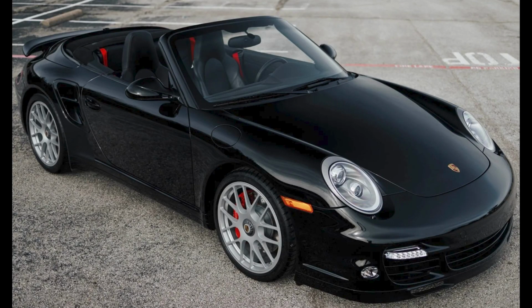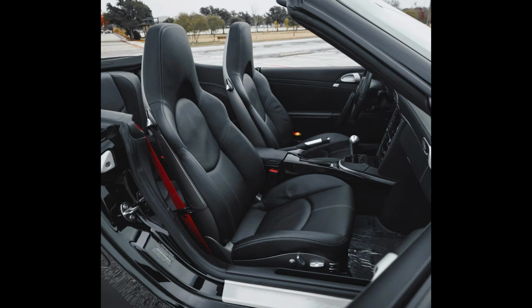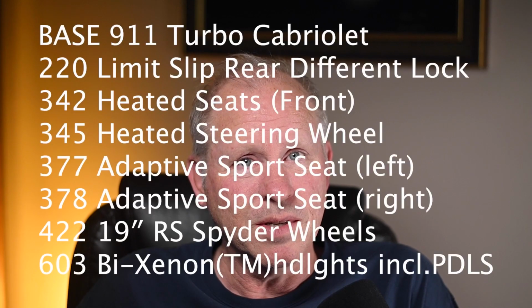Another triple black car, this a 3,600 mile 2012 911 Turbo Cabriolet sold for an eye-watering $235,000. Purchased by a gentleman that I previously referenced, the buyer of a Ford GT, a Ferrari F430, and a 4,600 mile 2011 911 Turbo S. This was very well sold. It is nearly a perfect car with a laundry list of options.